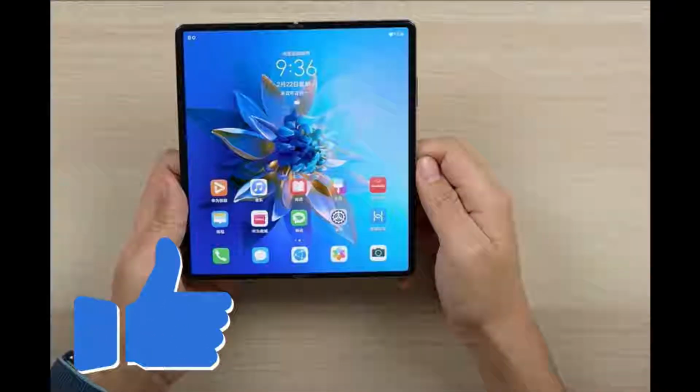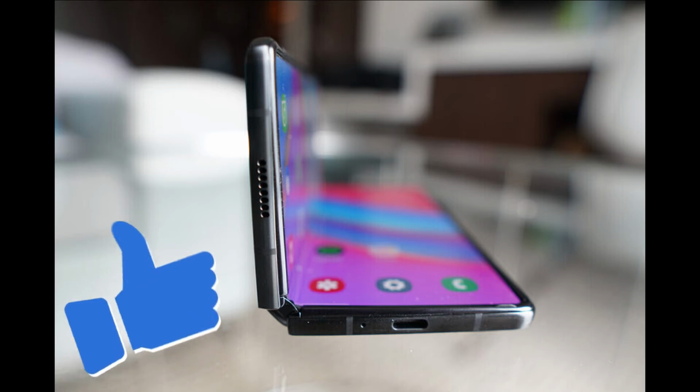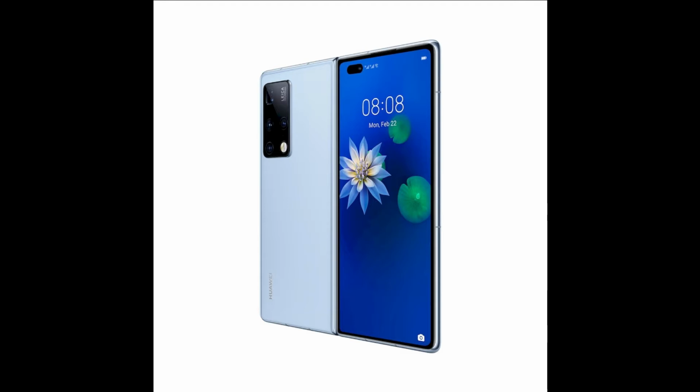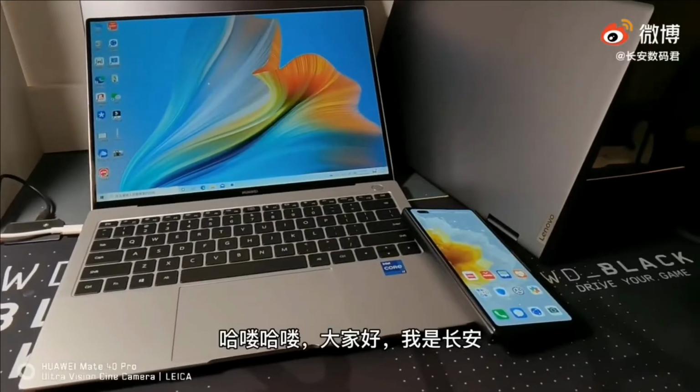The phone is wedge-shaped, it thickens near the camera module, and it gradually slims down to 4.4mm on the other hand. This is the first foldable phone with a periscope lens. The inner display measures 8" in diagonal and has a squarish aspect ratio of 8:7. The external screen is 6.45 inches in diagonal and has an aspect ratio of 21:9.